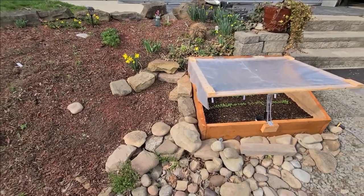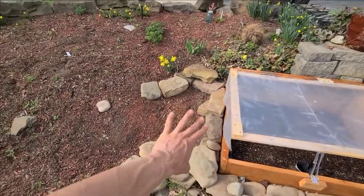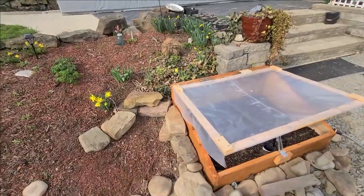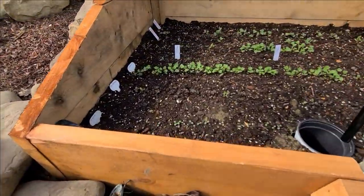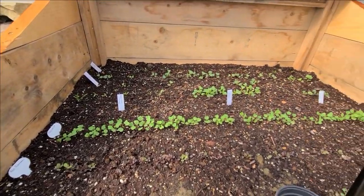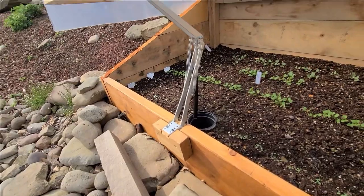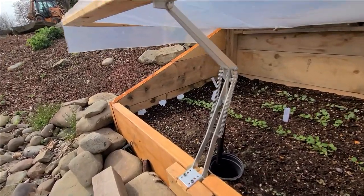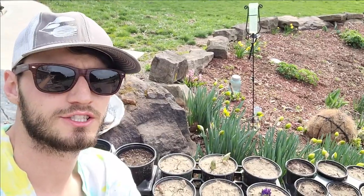Since my cold frame was a new addition this year, we had to rearrange the rocks a little bit. So we put this little cove here and a dinner plate dahlia went in there. I'll take a quick peek into the cold frame here for the sneak peek of the update. Oh yeah, things are germinating. I also got my automatic window opener on. And it works. I believe that's just about everything.